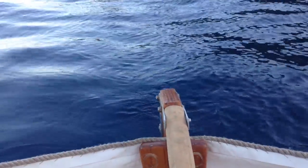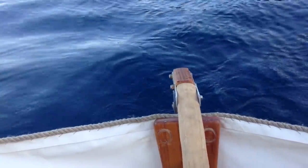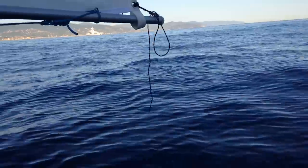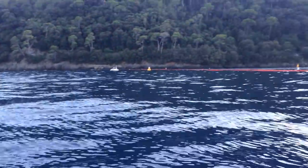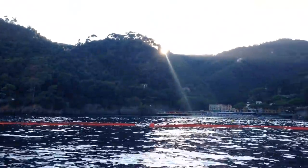Very light breeze now, and we are sailing! Hurrah! In fact, I see on the water, it looks as though we might get something that might even resemble a little bit of wind. It should be wonderful.